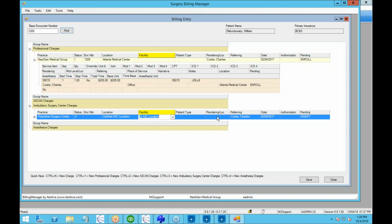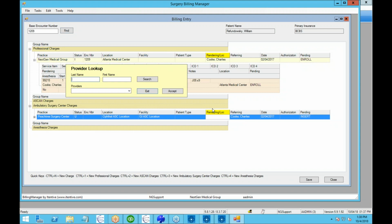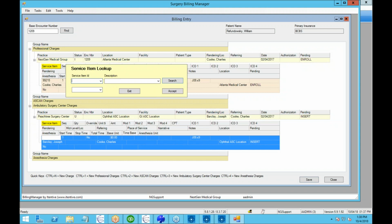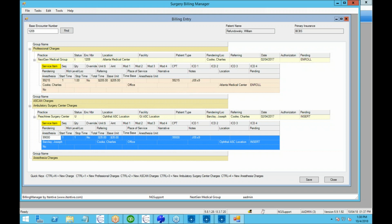Patient types are available in here. The rendering in the practice became the referring in this set of rules. You can have it be the rendering also, but for this set that we set up, the surgeon would be someone different. So the original provider would then be the referring. So it automatically moves that down. We can go ahead and go into our provider search and pull up a provider, and then we can go ahead and create a charge. I'm just going to plug in a generic code here so we can keep moving along.